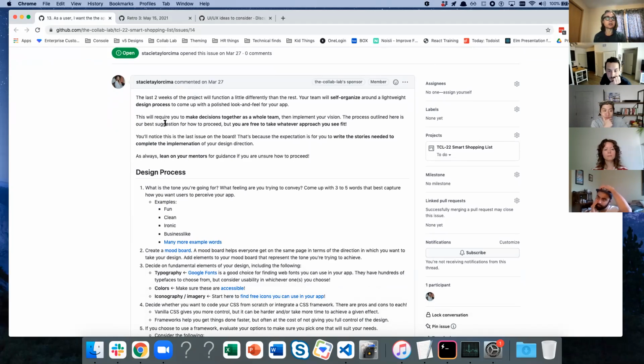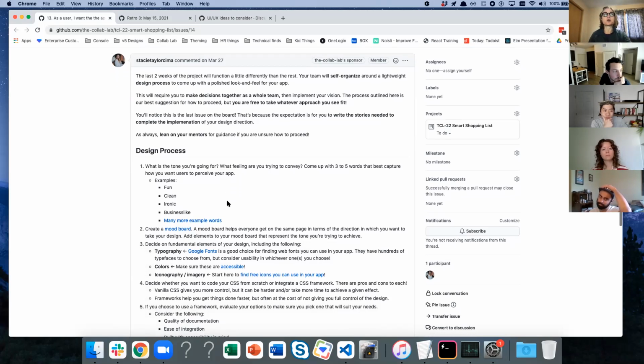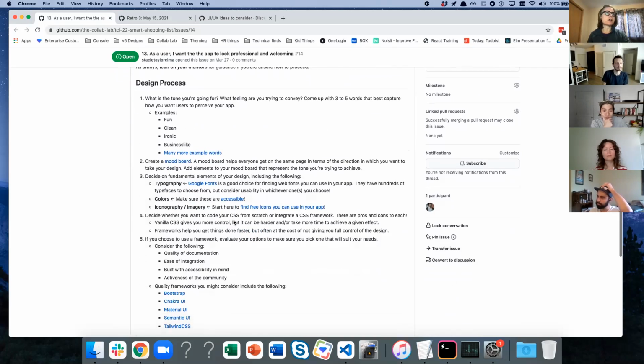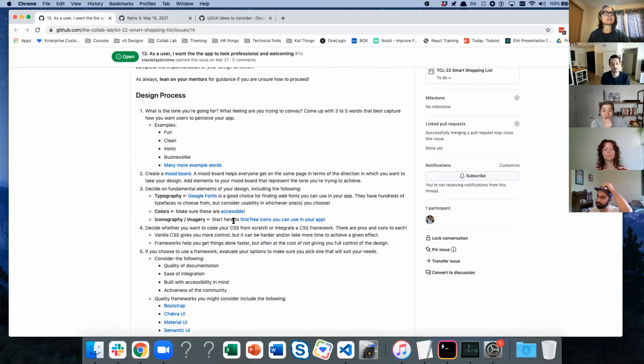The process outlined here is our best suggestion for how to proceed, but you're free to take whatever approach you see fit. You'll notice that this is the last issue on the board. That's because the expectation is for you to write the stories needed to complete the implementation of your design direction. You could create your own project in the project space if you'd like to do that. And as always, lean on your mentors for guidance if you're unsure how to proceed.